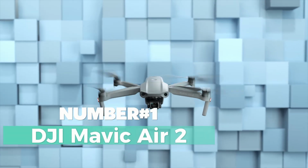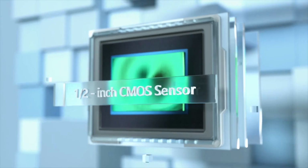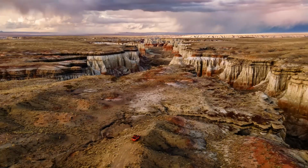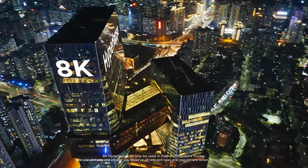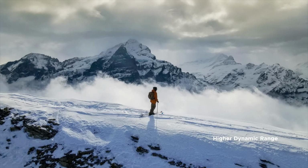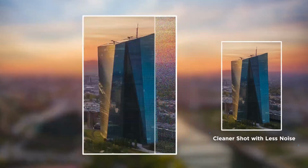Number 1. DJI Mavic Air 2. Enter the world of aerial excellence with the DJI Mavic Air 2, an extraordinary drone that seamlessly blends power, portability, and intelligence. Elevate your photography game with an impressive 48MP camera featuring a half-inch CMOS sensor and a 3-axis gimbal delivering stunning 4K/60 fps video. Unleash your creativity and capture the beauty of the world like never before.